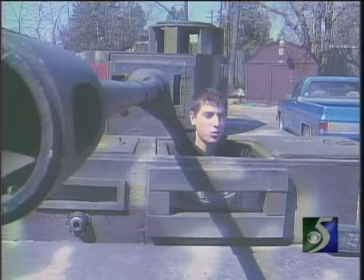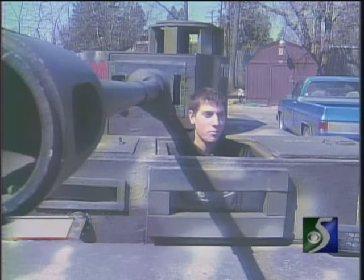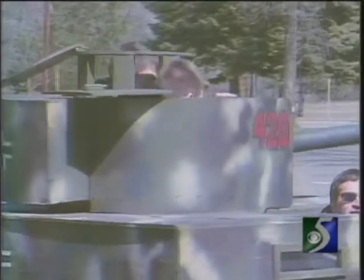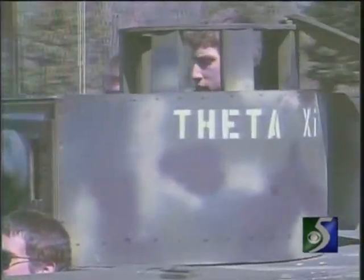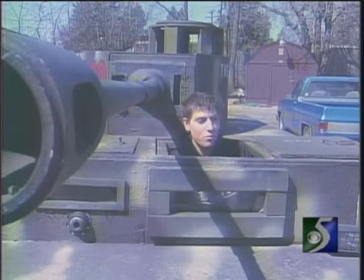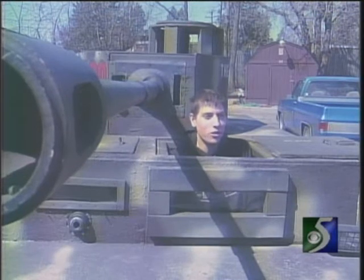Some people think it's cool, you know, I've seen kids chase after us like we're the ice cream truck. Some people got scared. I had one guy call the cops on me. They didn't get a ticket, although Will admits while some parents worry about their kids getting tanked at college, his parents worried about him making a tank. They'd probably be more happy if I hadn't built it because I would have been going to class more, but I don't know, I'm still doing good in school, so I guess they're happy.